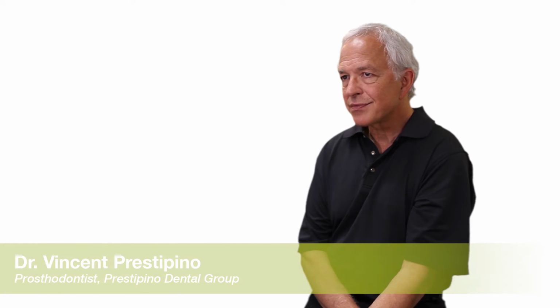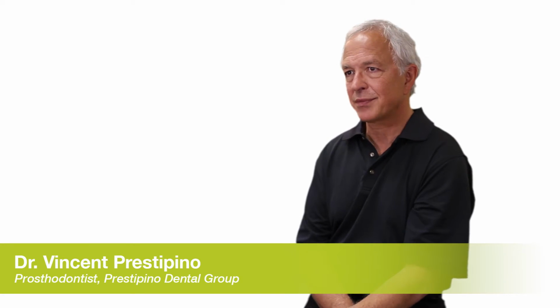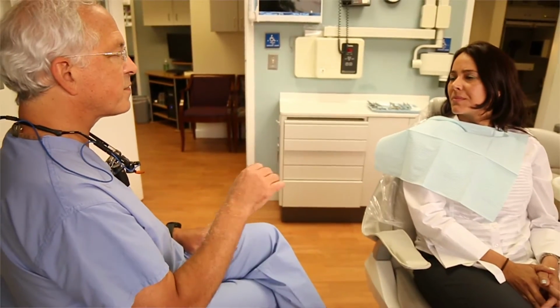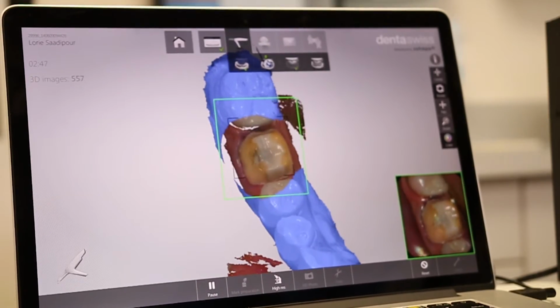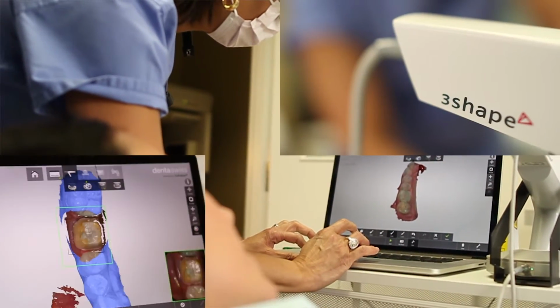Materials and methods, there's a dozen scanners out there. There are hundreds of milling machines, but those are just systems. Those are just a means to an end. The end is better treatment painlessly with simple procedures, and that can be done with systems that have thought the process through.